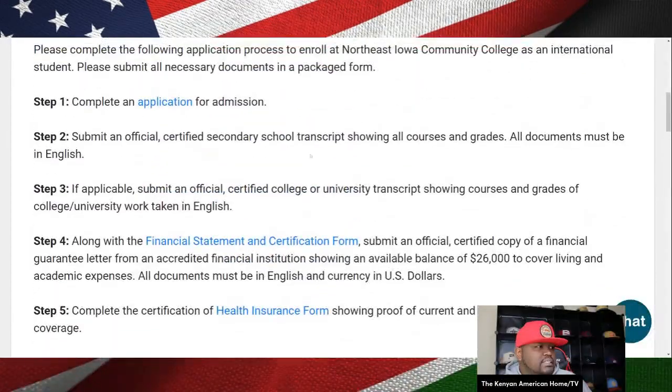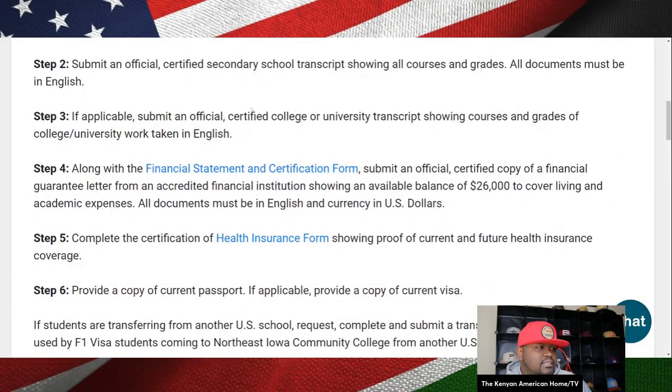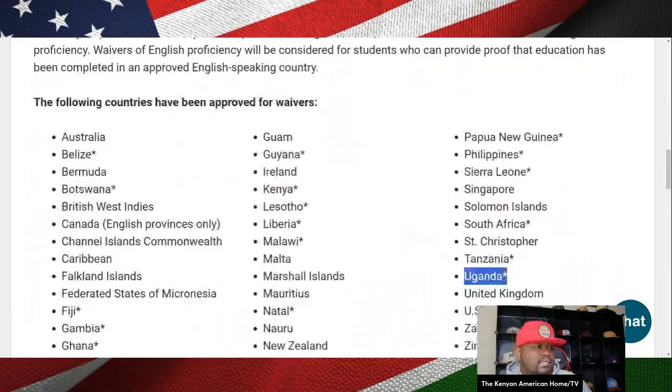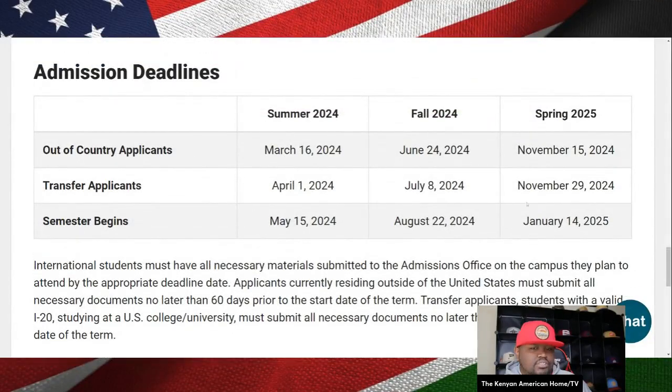So for many of those countries, you have waived. So the only thing you really need is to complete the form, your KCSE, your high school certificate, then this financial form with a bank statement, and then you complete the health insurance form, and then your passport. That's about it. And then it gives you when you can apply, if you're out of country. The summer school starts in March, fall starts in June, and spring starts in, these are the deadlines for applying. So you should have applied by these dates if you want to go to the spring, the fall, or the summer school. Okay. All right.